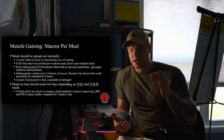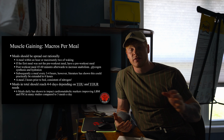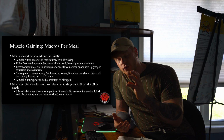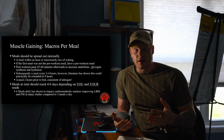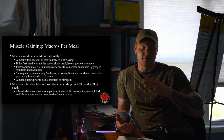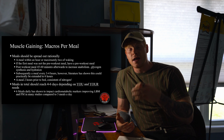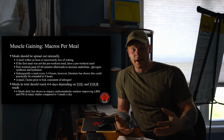So ignore this. The post-workout window is valid and it has been shown and represented in the data. Please refer to the review to look at all this and see for yourself. There are benefits to having this post-workout meal, and a lot of it is hormonal, a lot of it is downstream to actual anabolism, but in the end, those events are going to trigger overall global anabolism.